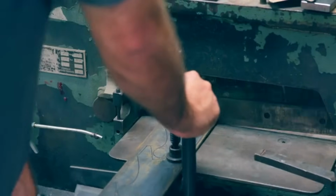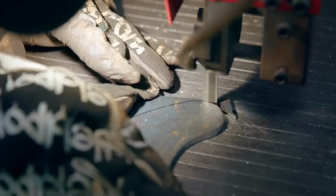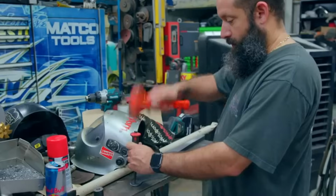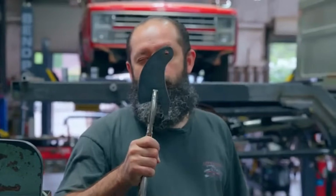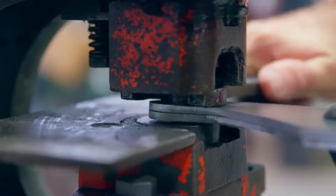Now we're gonna take this and get that cut out. Now we got all 4 pieces cut out. We can get these sanded, put some holes in it. Now I got the first hole. I can clamp the second one together, use that hole as a pilot, punch through the second one.